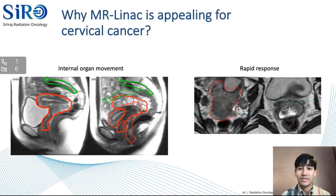We know that the uterus and cervix are moving organs, and their motion is affected by bladder filling and rectal filling. So it is important that we can track the tumor during the treatment. MR Linac is able to do motion monitoring from the MRI, so we can track the tumor all the time during the treatment. Moreover, cervical cancer responds very well to radiotherapy. It can shrink very well, and we can adapt the plan to exactly match the tumor size for every treatment.